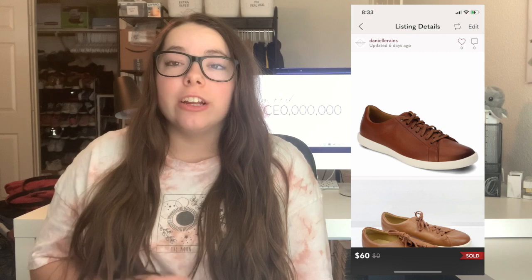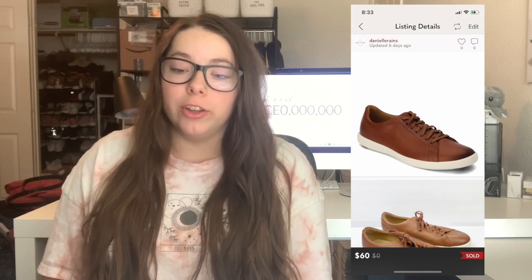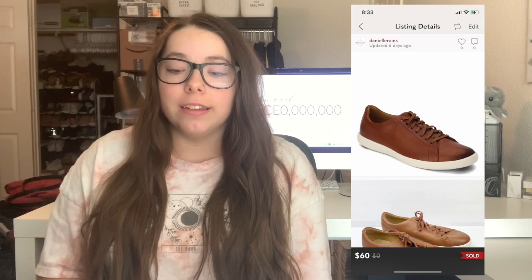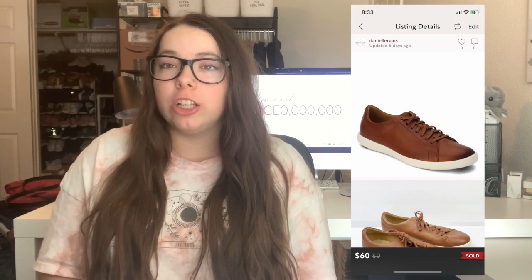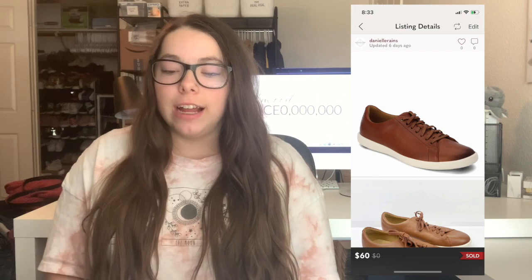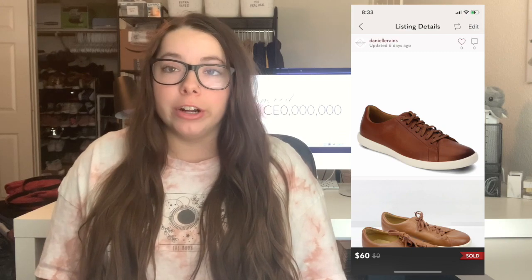These sold extremely fast, and typically Cole Haan sits a little bit for me, so I was extremely surprised when these sold that fast. They also sold outright, meaning I listed them for $60 and they sold for $60, which is also very surprising because typically I price my items just a little on the higher side to receive some offers, and these actually just ended up selling for $60. So very surprised with the sale, and of course I had great profit, and I'm very happy with it.